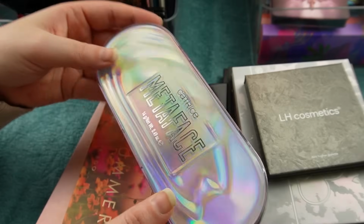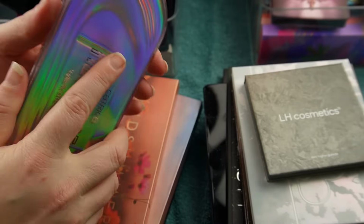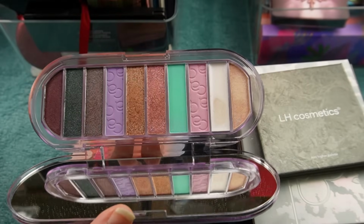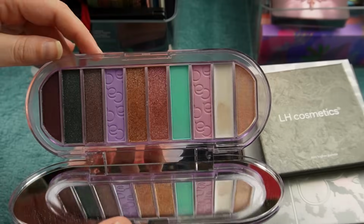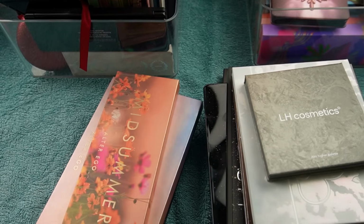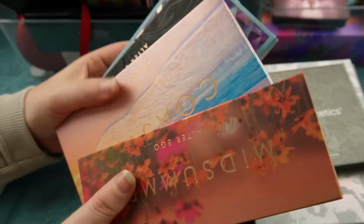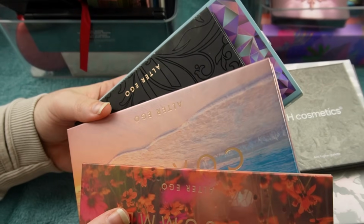What wasn't that great was the Catrice Meta Face palette. This I bought for a review because I bought another one of their fall palettes and really enjoyed it, but this wasn't great. So declutter. And I'm gonna have to say, be very sad to say, that these are all declutters.